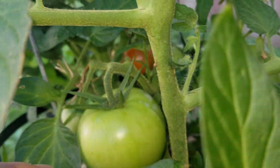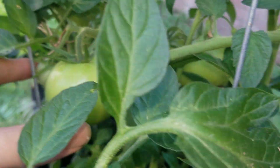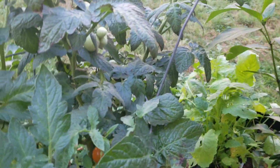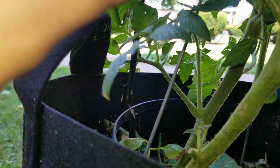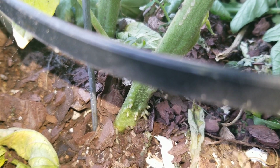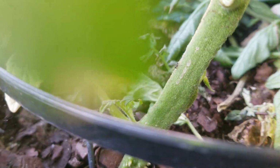Now, my beef steaks are still green. In fact, this one's still tiny over here. And I walk around and I could see into the plant a lot better. Right there is a new trestle of beef steak tomatoes. And just look at the roots it's sticking out. Even though I piled the soil up, it's still wanting to put out roots. I'm going to assume that's because of the humidity.